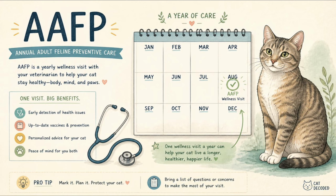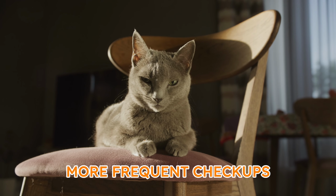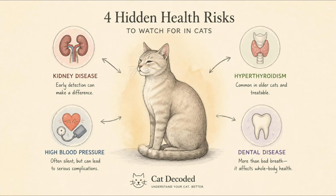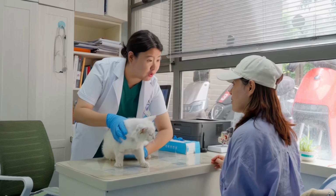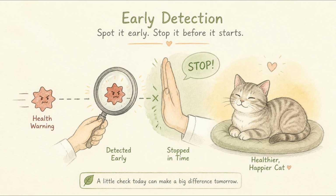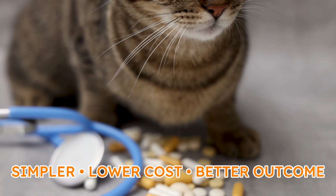That's why the American Association of Feline Practitioners, AAFP, recommends that healthy adult cats have a wellness exam at least once a year. Senior cats and those with chronic conditions often benefit from more frequent checkups. These visits can detect problems like kidney disease, hyperthyroidism, high blood pressure, and dental disease long before your cat starts acting differently. A wellness exam isn't about looking for problems, it's about finding them before your cat has to suffer from them. Early detection often means simpler treatment, lower costs, and a much better outcome.